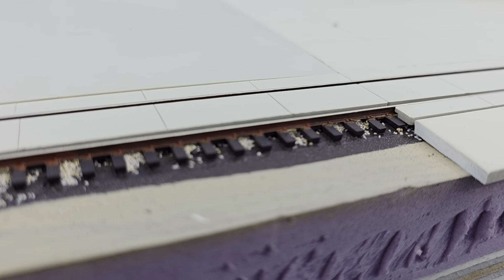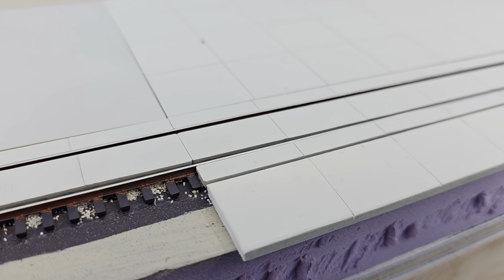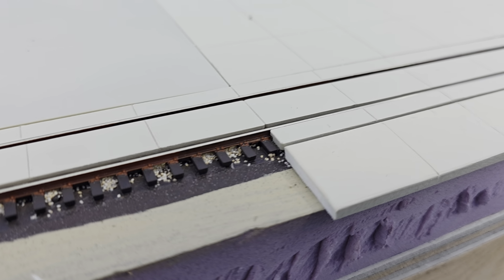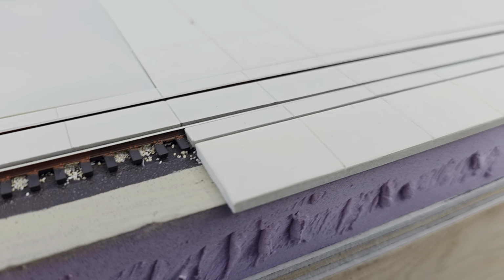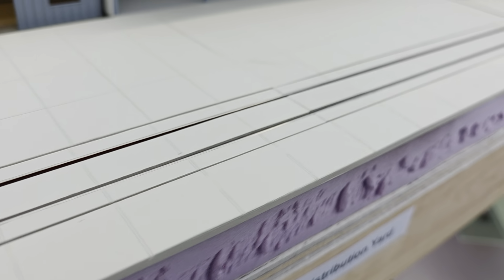And this is code 70 Micro-Engineering track. And the Walthers kit recommends using code 83. And code 70 worked just fine. So for future reference, for anybody else that wants to use this kit on their code 70 track, it worked just fine. No big deal there.